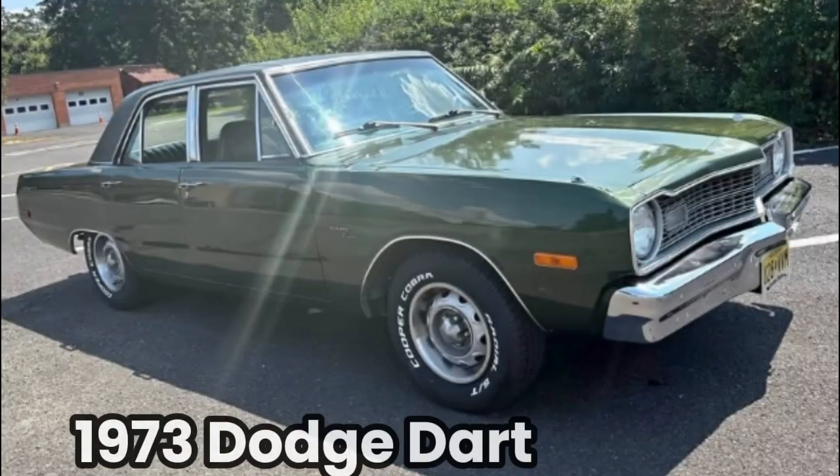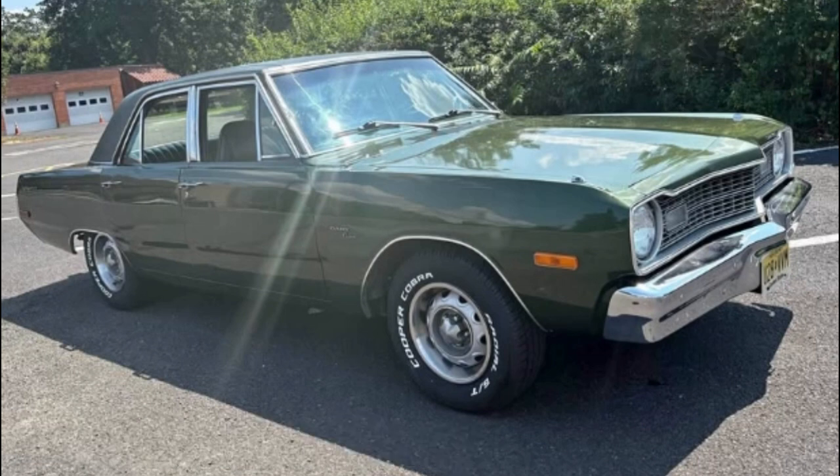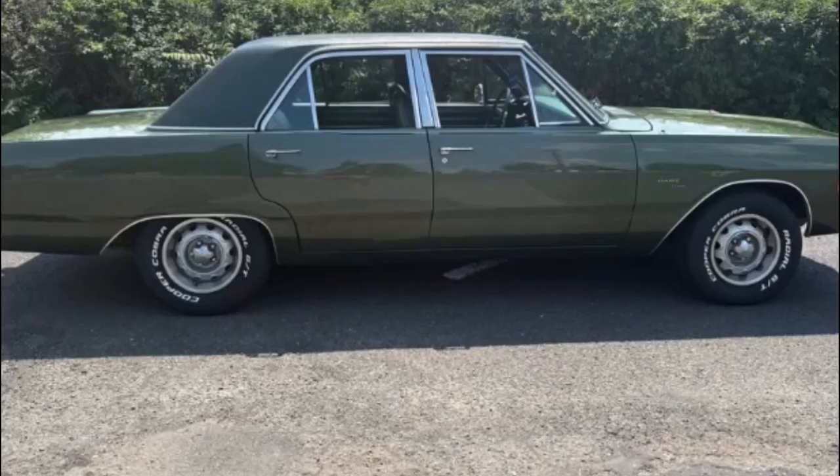Number 4. The 1973 Dodge Dart, priced at $6,900, located in Plainfield, New Jersey. This is a 1973 Dodge Dart Custom with just 79,000 miles on the clock, powered by the reliable 225 Slant 6 engine. Known for its dependability and ease of maintenance, the Slant 6 has long been a favorite among Mopar fans, and this car runs and drives just as it should.